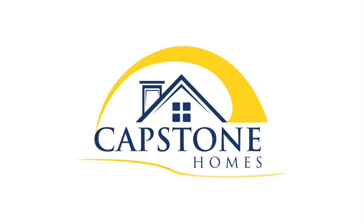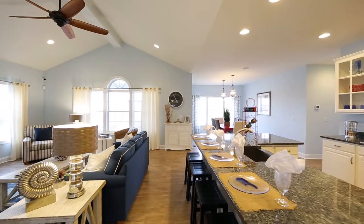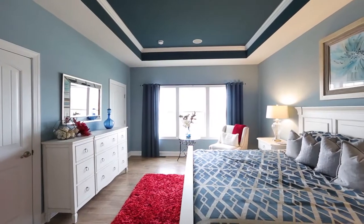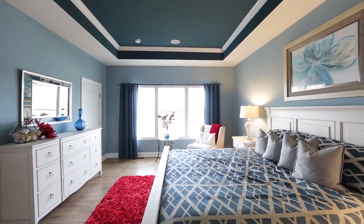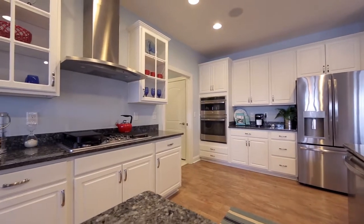We are so excited at Capstone Homes to be building our unique and customized homes at the Vines of Sandhill. This master plan community has one-of-a-kind amenities, and we're going to offer our wonderful Capstone Homes process to every one of those clients. We'll be breaking ground on our new model home, the Tour Bay, early 2018.